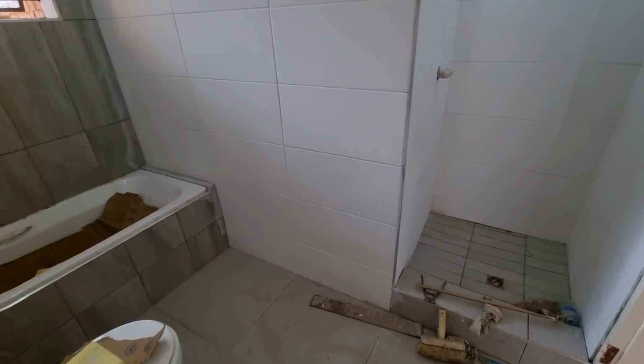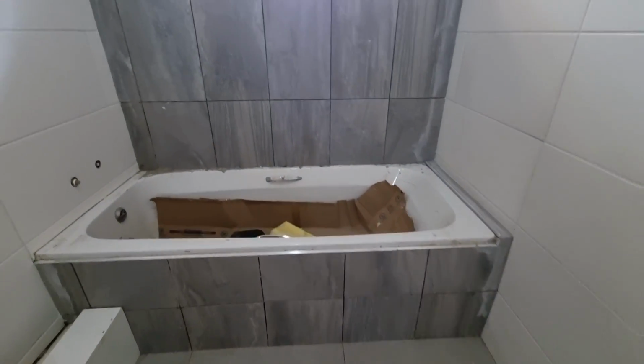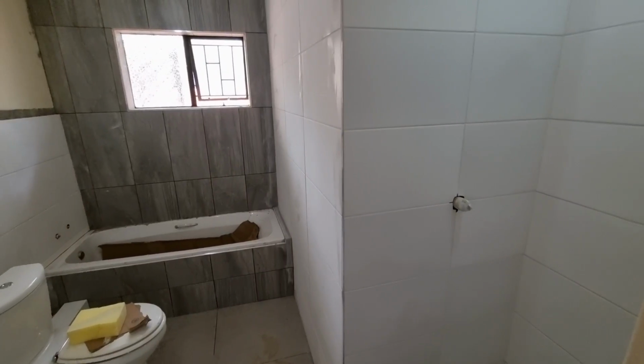We then took out all the tiles. That is normally a must. I don't recommend doing the painting of the tiles if you want to do a proper job. That is always a nice money saving tip, but it's not proper renovation. So we took out all the tiles. We did some minor replacing of mixers and so on in the shower, because we have a full bathroom here. It's a shower, bath, toilet and basin.